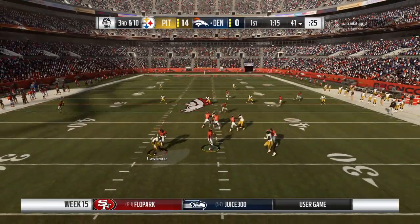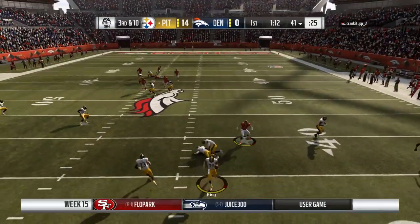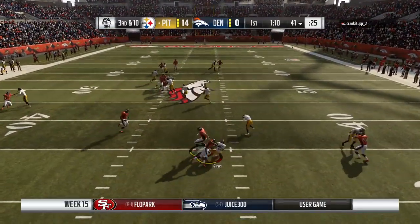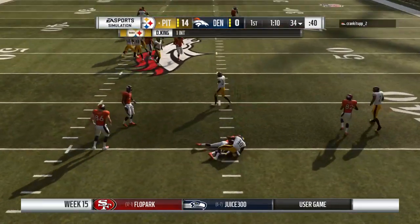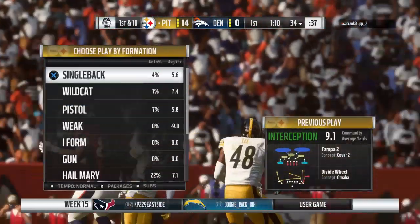Green to throw on 3rd down. Oh, ball batted in the air, and now it's intercepted. Desmond King picks it, and his guys are going to take over at the 34-yard line.